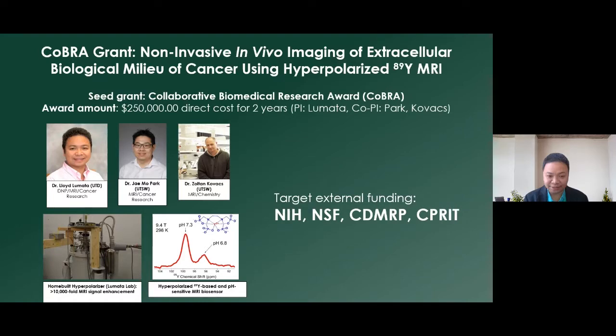So today I'm going to talk to you about my experience as a recipient of two internal awards, which are actually seed grants from the University of Texas at Dallas. And just a quick background, I'm doing biomedical physics and specifically using this relatively new technology in which we enhance MRI signals by at least 10,000 fold.